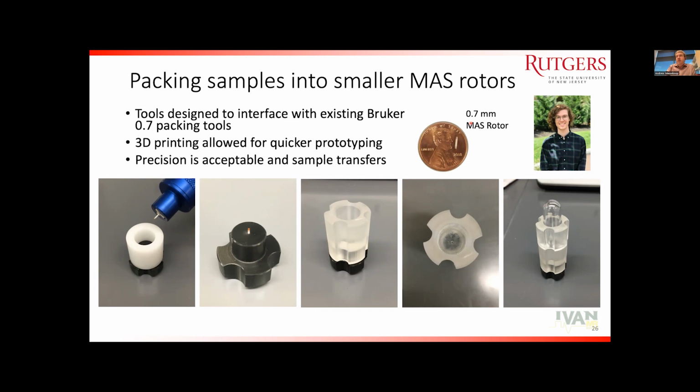And so to spin faster, we get smaller or we use less dense gases. The alternative to spinning in air is to spin with helium, but that gets very expensive very quickly. So the predominant technique in the field at the moment is to use air or nitrogen. To spin faster, we just have to get smaller, and to get smaller, you have to build smaller and smaller tools.